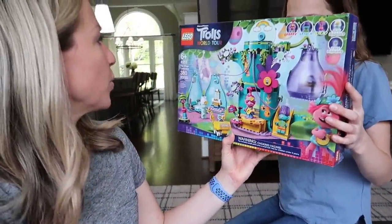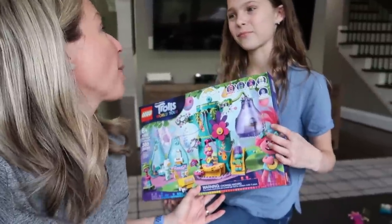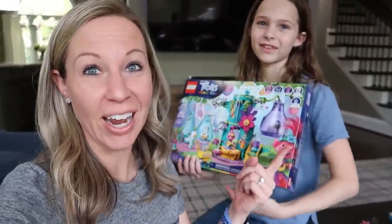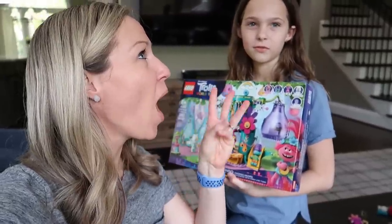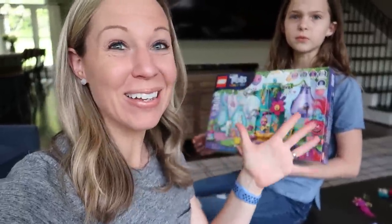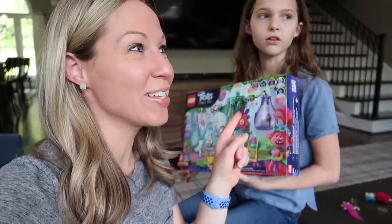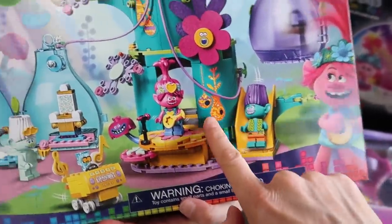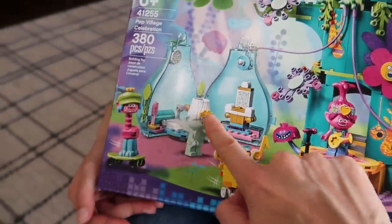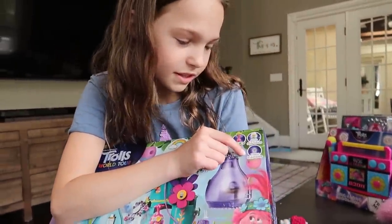So this is Trolls World Tour. It's the Pop Village celebration. So the Pop Village is the village that Poppy's from, right? Yes. Do you remember the other villages? There was a techno, there was a country one, a pop one, a rock one. Oh, a classical one, and I can't remember the sixth one. Oh, there was a smooth jazz. Oh, that wasn't one of the villages. Smooth jazz was one of the characters, though. So it looks like we have a slide here, Poppy singing, the little pods they live in. Yes, and then it comes with Poppy, Branch, Cooper, Guy Diamond, and Tiny Diamond.